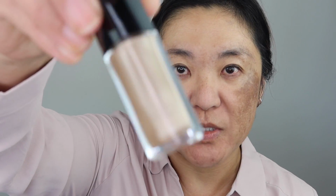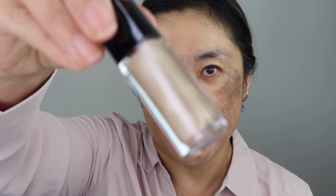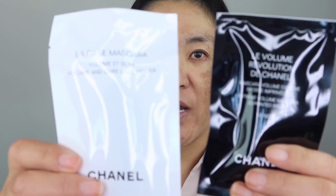I also got the Longwear liquid eyeshadow, and I got mine in the color 39 Lame Ivory. Now, I've never used Chanel's liquid eyeshadows, but before I bought a bunch, I thought I would just try one, and this is the color that I got. Okay, let's try these products out. Oh, and the samples I got was a lash primer and a mascara, so I thought we would try these out as well. So I did prep my face with the Farsali liquid powder and the Tarte smoothing primer.